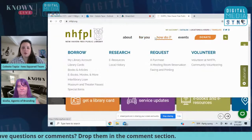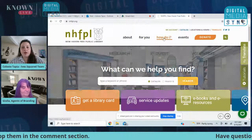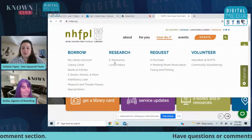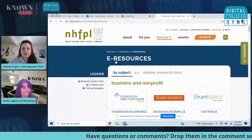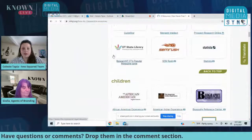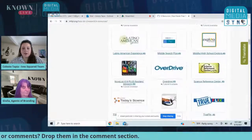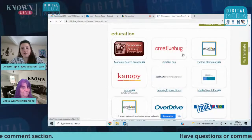One, if we go through the New Haven Free Public Library website to how do I, and then we go to the e-resources. So here is where all the resources, databases and resources are listed for the entire library. So we're going to scroll down all the way to education, and here is going to be CreativeBug.